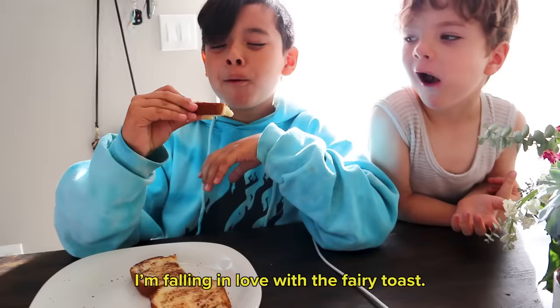I'm falling in love with some fairy toast. And it is really fun. It's something they're gonna ask for in the future for sure. And it makes your breakfast feel like a dessert when it's not too desserty.